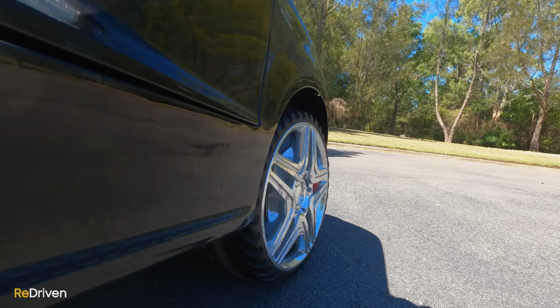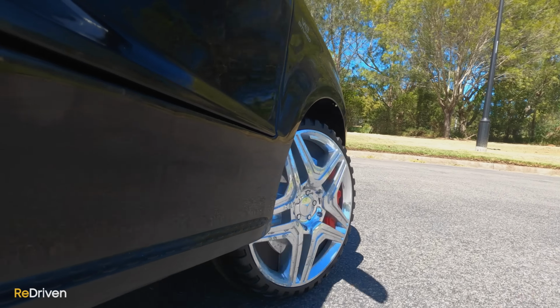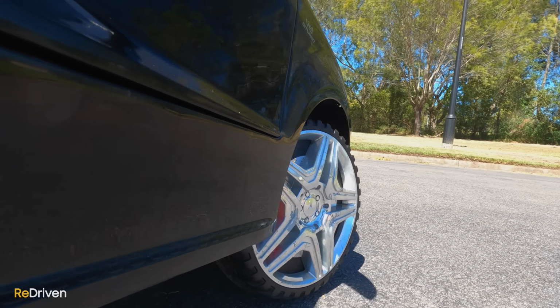Okay, it certainly pins you to the seat. That might be because I'm so squished in here, I can't be anything but pinned to the seat, but it's actually pretty quick. Steering. We're so used to electric steering systems feeling a bit vague, but this thing feels so connected, almost like there's no electric assistance at all.